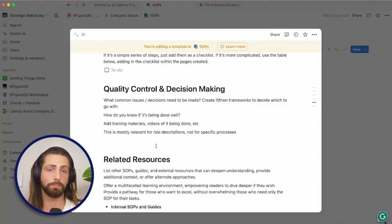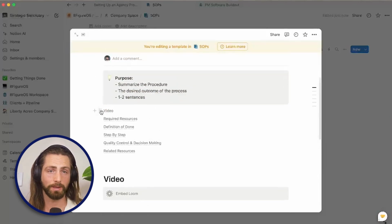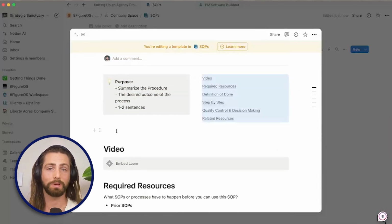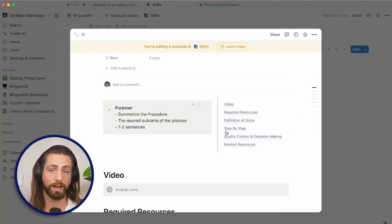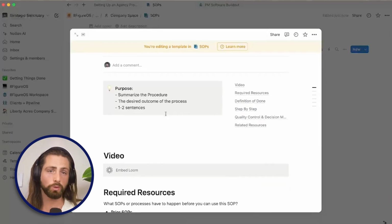Now, I've already built mine out, but if you would like access to this, feel free to send me a message and we'll make sure that you get this. Ultimately, it's really important that you're adding all of the information consistently across the SOPs that you make for your company to use. So let's walk through the different parts of it.